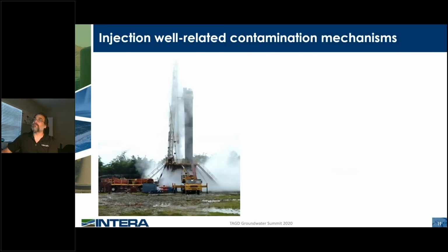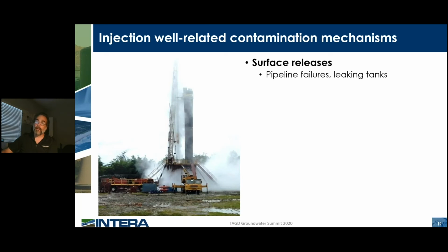So what are the specific mechanisms that can allow chemicals to get into the surface from an injection well? Well, one of the obvious ones, it doesn't really have much to do with well design and well construction, is that at these sites you could have surface releases. If you have a saltwater disposal well that's disposing saltwater produced from a number of oil wells, typically there's a well that's centrally located and providing services to a number of active oil wells in the area. And so water is either piped to it or it's carried in by tanker trucks. So there's all sorts of opportunities for a truck to turn over or for a pipe to leak.